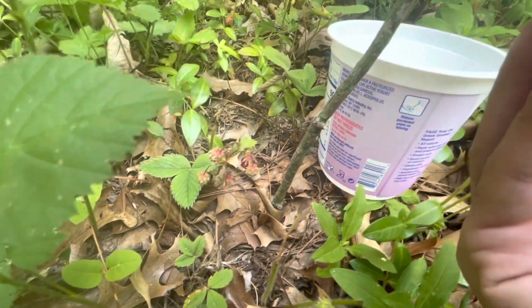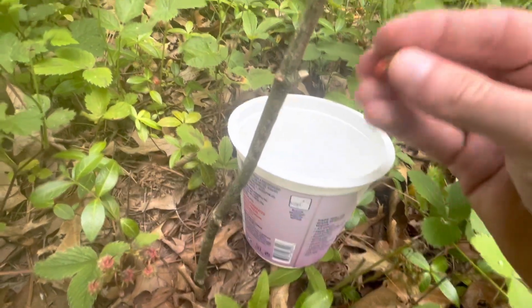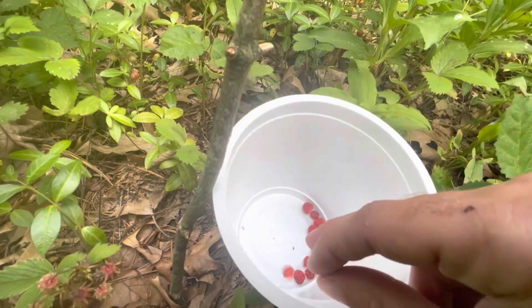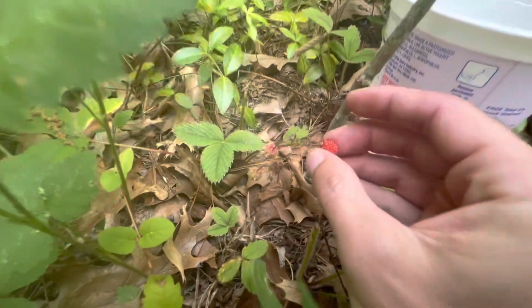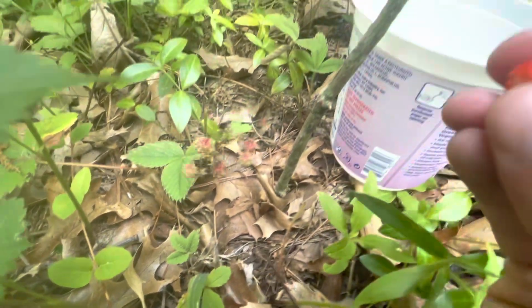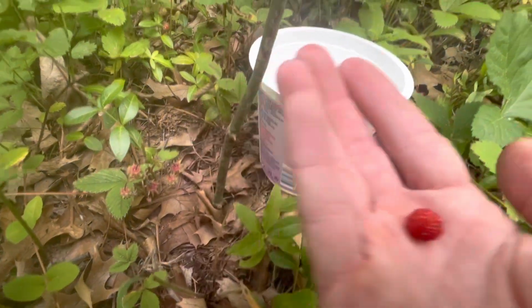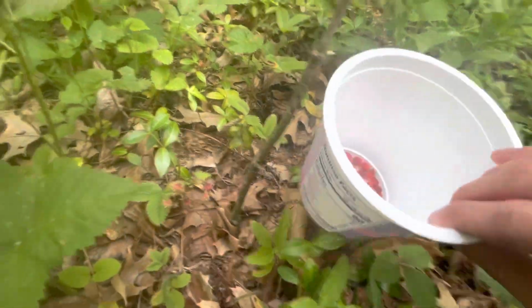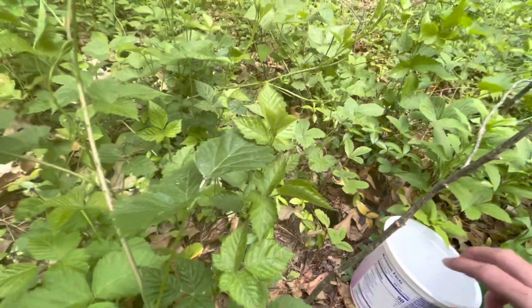I'm trying not to pull them too hard. Get that leaf off. And one more. All right, another good one. This one, look at that. That one's not quite ready yet. So there's a lot in here. There's one there. They're really all over the place.